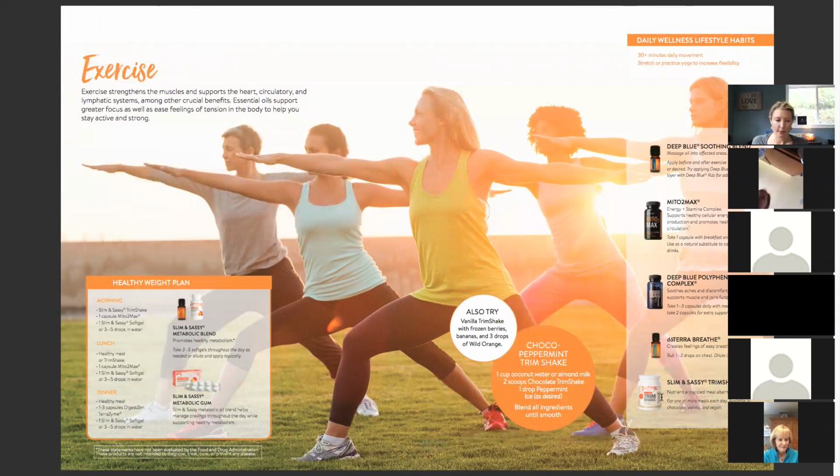Next page, the next block on the pyramid was addressing exercise, our need to be out there and moving. On the bottom over here, it's talking about the Slim and Sassy Metabolic Blend. So that was a blend that was formulated for cleansing, for detoxing. It's got cinnamon in there that helps your body utilize blood sugar in the proper way. And it's got peppermint in there, which gives you energy, and it also helps curb your appetite for fatty and sugary foods. And it works, it's surprising, but when you're using it and you're consistent, you'll notice that your desire for high fat or sugary foods is just not there, which is really cool. You just crave fruits and vegetables and salads, and it's really, really interesting once you're on it.